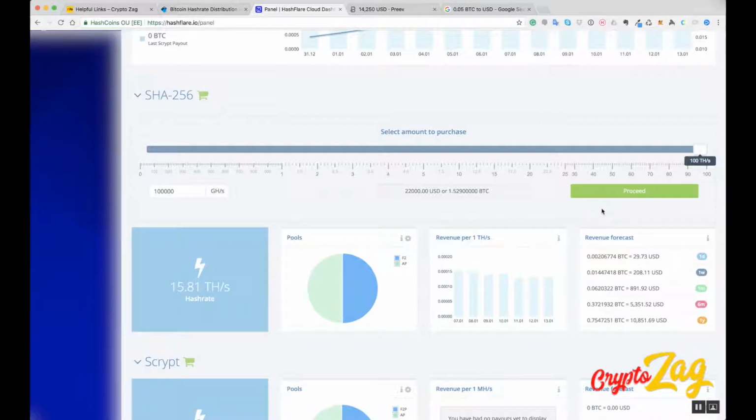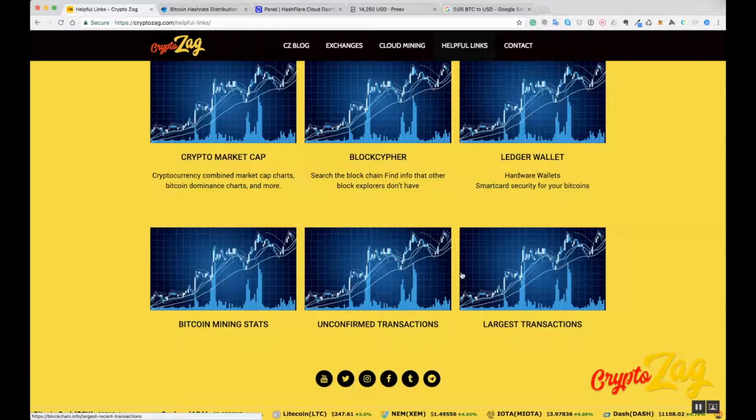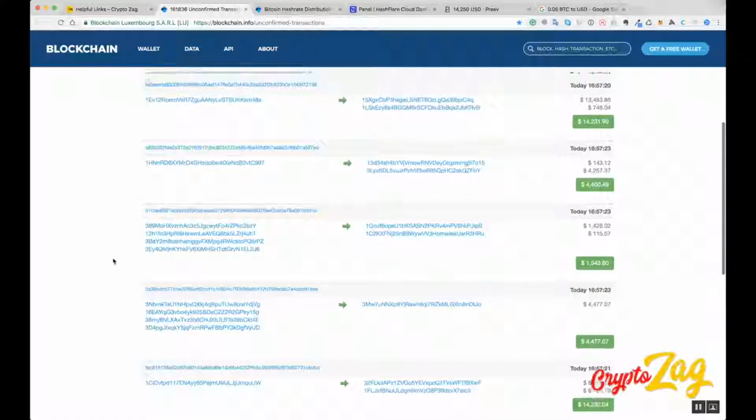So, and these are real numbers again. They're real numbers, and I cannot tell you, they're completely real, guaranteed. I showed you that. Let me just show you again. Unconfirmed transactions. And these are the confirmed transactions that are going through now. You see those numbers on the right? Those are real numbers, 14,000.